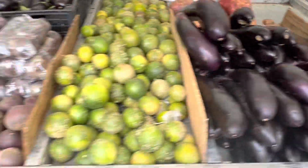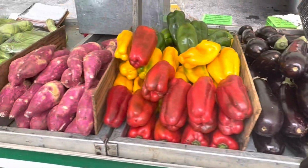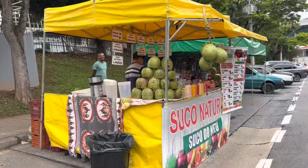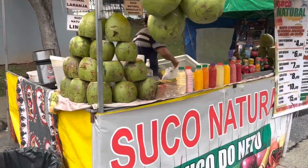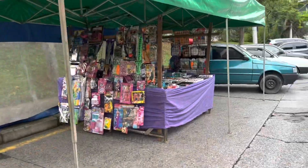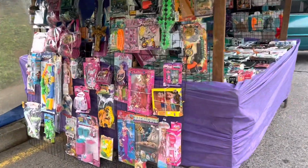Mom. Yes, darling. There's coconut water and natural juice here. Wow, that's cool. And toys. We're gonna buy a toy for Amanda.